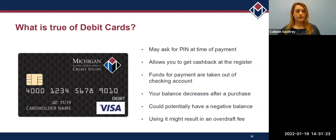Funds are taken directly from your checking account. The debit card is the only card directly linked to your checking account. And your balance in that account decreases, gets lower and lower after each purchase you make, each time you use the debit card. You could potentially go negative because it's how much money you have, right? If you spend more than you have, you have negative money. You need to put that back. There'll be a fee for that.